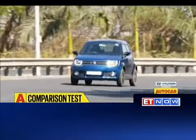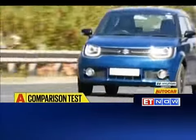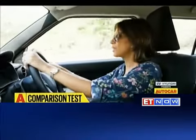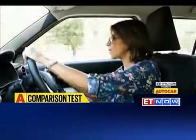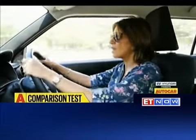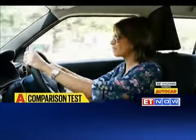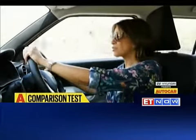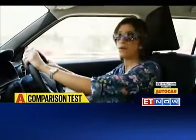The Ignis feels extremely nimble as well. The steering is light and easy, when you want to make a U-turn and when you want to nip in and out of those traffic gaps within the city. But then on the flip side, it really doesn't give you any kind of connect with the road at all. It just feels too light all the time.